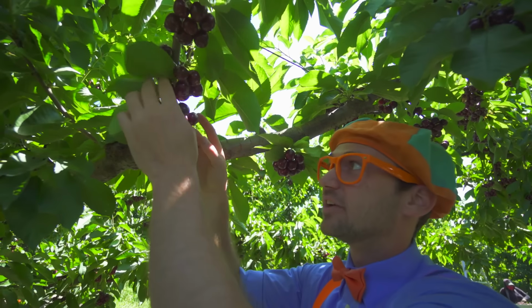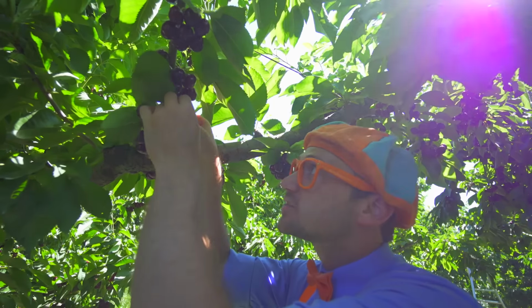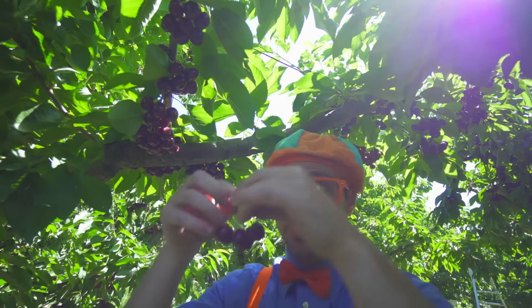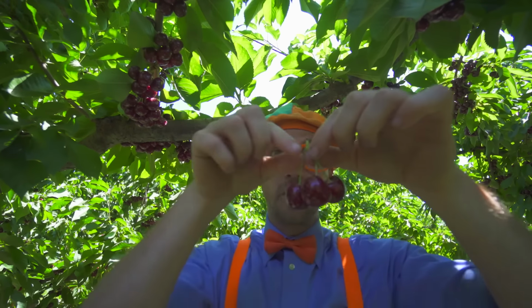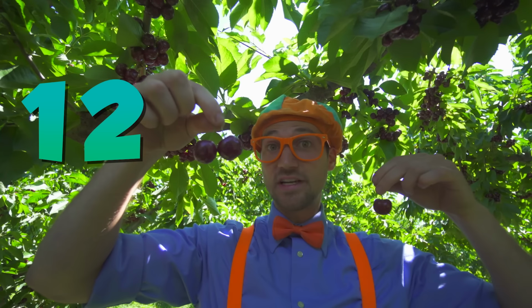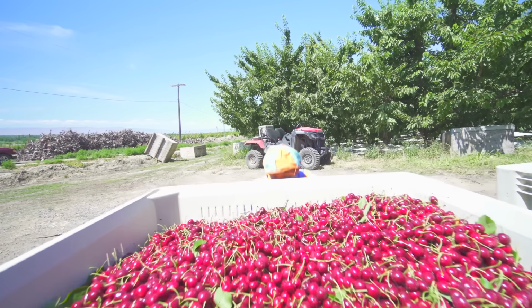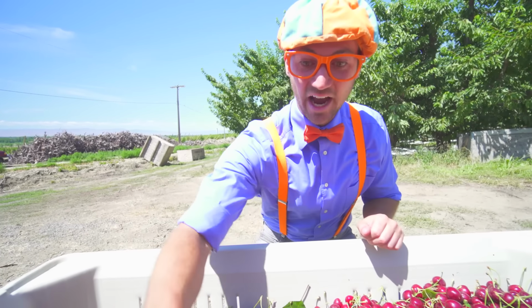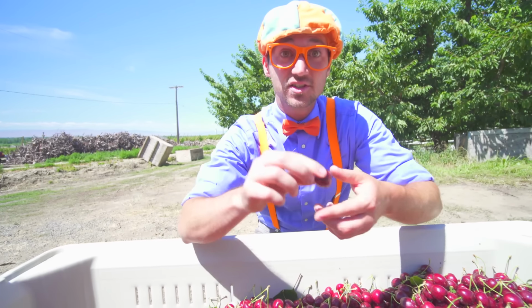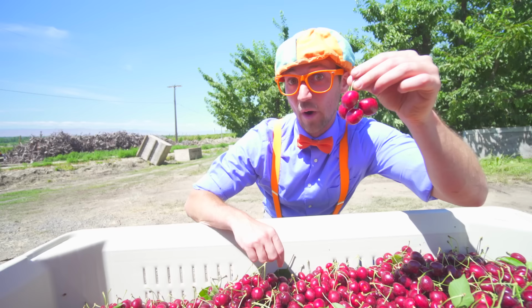The cherries, they look so yummy. I love cherries, and cherries grow in clusters like these. Let's pull off a cluster and count how many cherries are in the cluster. Whoa! Okay, one cherry, two cherries, and 3 cherries. Yum! These cherries look so tasty. And these cherries are the color red.